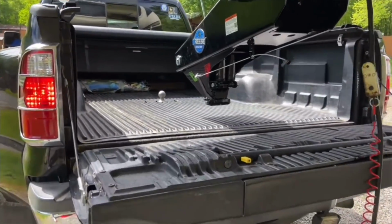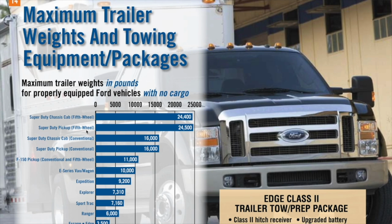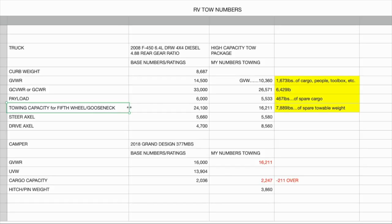The next number you're going to want to find is your towing capacity. And this is where you got to check conventional towing or fifth wheel / gooseneck towing. We obviously have fifth wheel / gooseneck towing where the weight's over the axle, and you will have a higher rating with the fifth wheel versus traditional travel trailer. Scroll up here and look at your charts. You'll also see the weight rating for conventional towing if you're just towing with a bumper. And again, I'm at 24,100 pounds, fifth wheel gooseneck towing capacity.